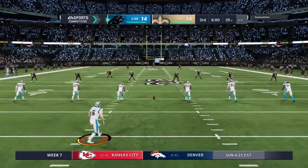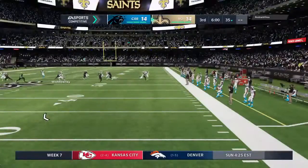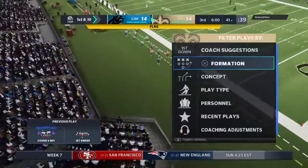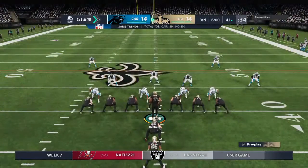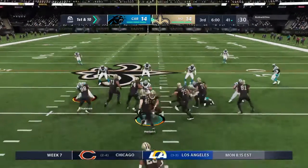Wishnowski set to kick off, and ready to get the party started for the second half. It was an even first half, all tied on the scoreboard. Certainly not what they wanted out of the locker room here as they'll start defensively at the 40-yard line. A good starting spot for the Saints as they come up 1st and 10 at the 41-yard line.